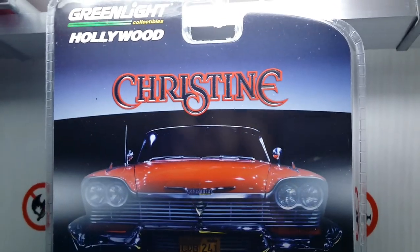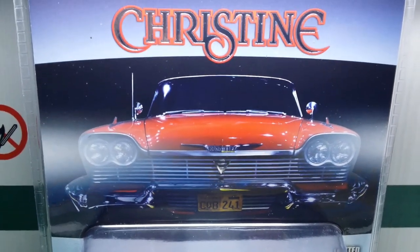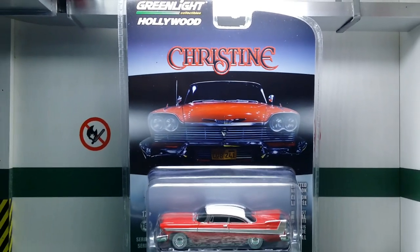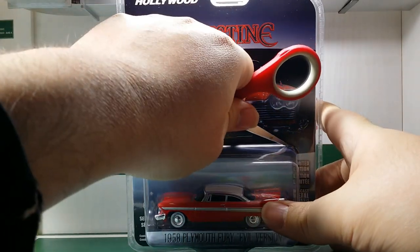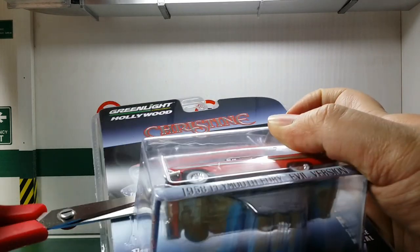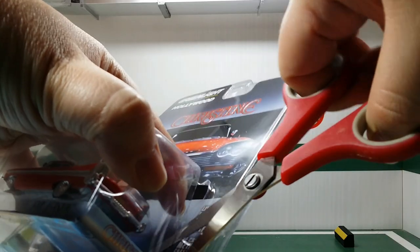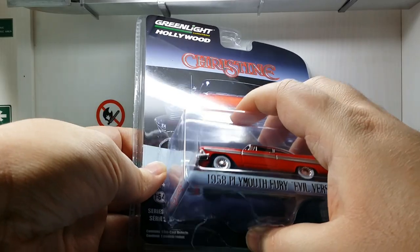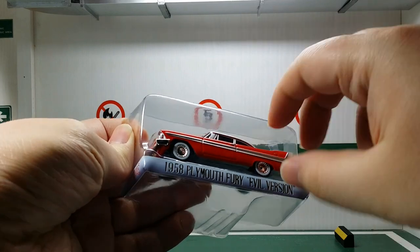While on their packaging, Autoworld repeatedly advertise on the back of their card how every aspect of their model is exactly 1/64 scale. It's funny, because I couldn't find the dimensions of the 1958 Plymouth Fury on Wikipedia, and I didn't feel like doing a proper Google search. But on Wikipedia, the 58 Fury has a wheelbase of 118 inches. And if you divide that by 64, you'll get 1.84 inches. And I measured this Greenlight's wheelbase, and it's exactly 1.84 or 1.85 something inches. So it's definitely as close to 1/64 as you can get.